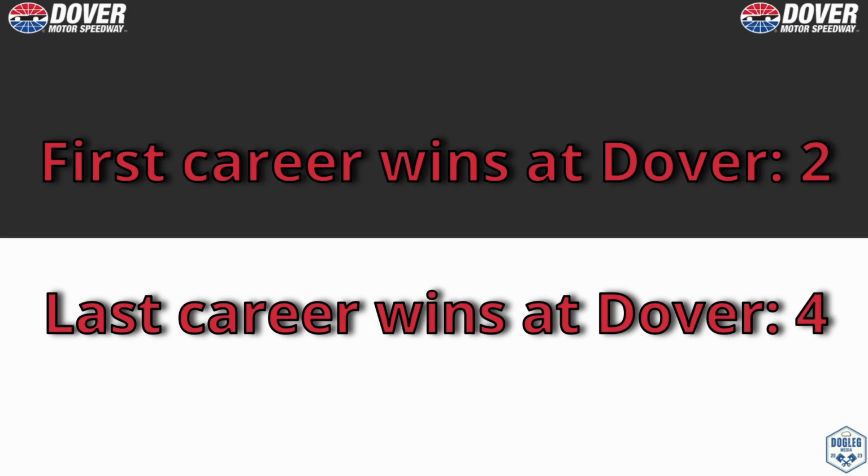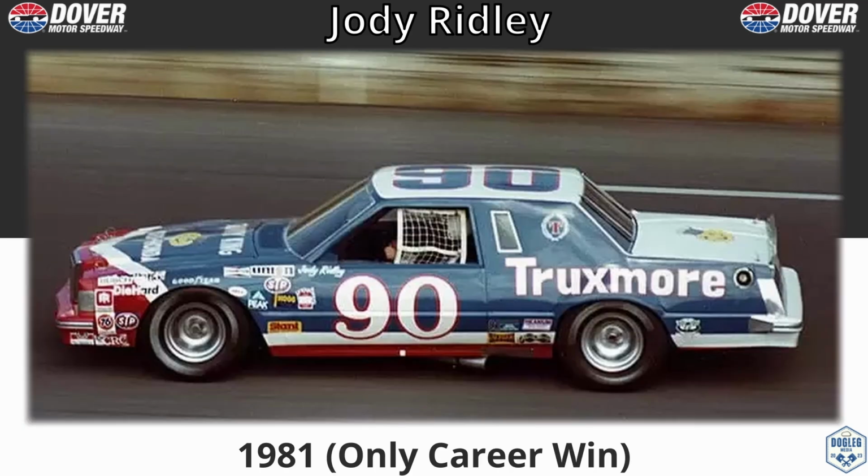Ironically, there are double that number of drivers to get their last career wins at the track, so we will also cover them today to make up for a short list of first-time winners. We start with the first driver to get their first career win at Dover. It would be Jody Ridley in 1981. This would be Ridley's only career win, and it would also be the only win for Dunleavy Racing.